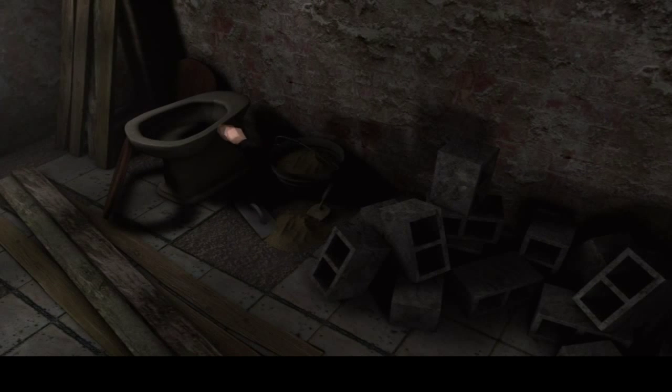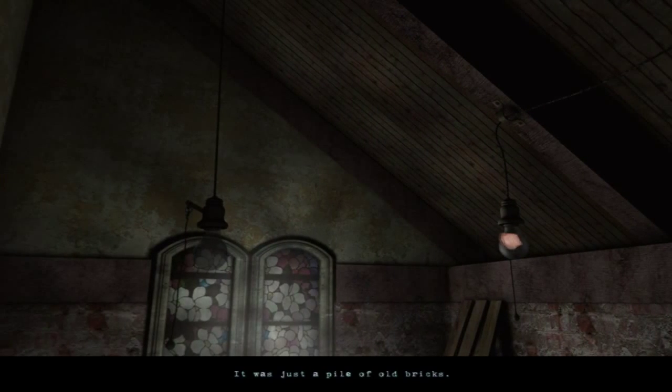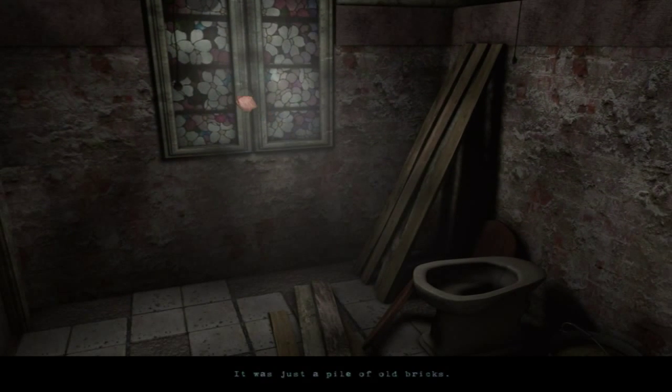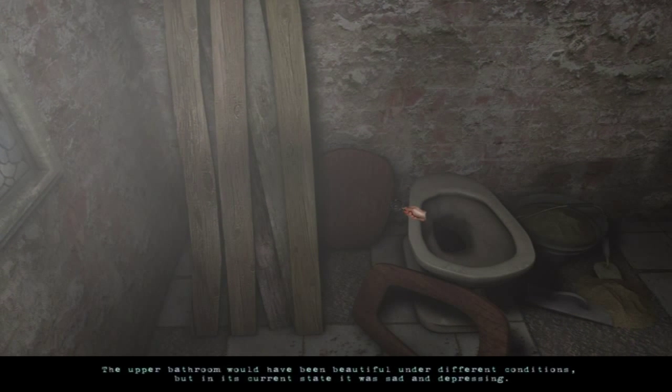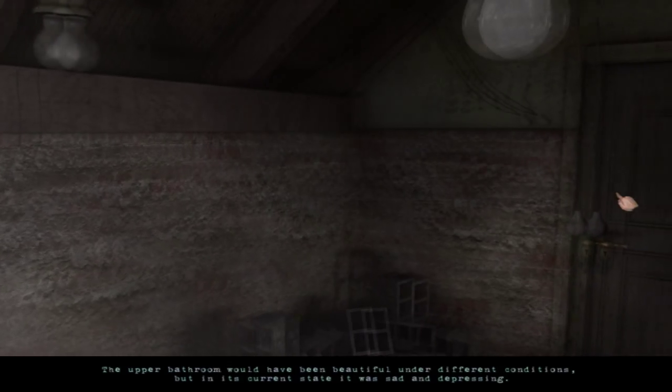Okay, let's look about. That's a toilet. Construction toilet. It's just a pile of old bricks. Well, if you want to call it that. No, anything about the window over here? I'll take that as a no. The upper bathroom could have been beautiful under different conditions, but in its current state, it was sad and depressing. That is unfortunately the truth.